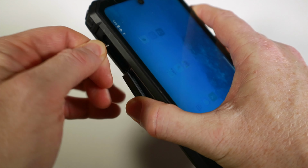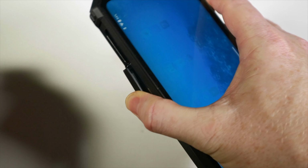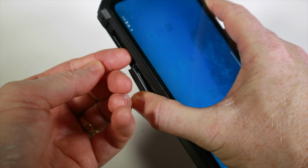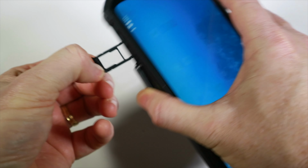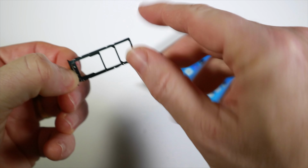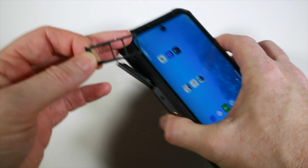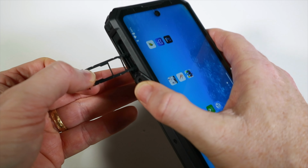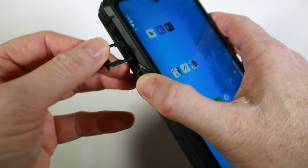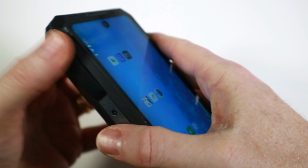Oh, trying to do this through a viewfinder is fun. Press and click, and then you've got to get another nail under there to pull this out. And you can see there that you can put in 2 SIMs and the micro SD card, so you can expand the storage as well as having double SIMs for different networks or if you go into different countries and stuff, you just have to add one in instead of swapping them out.